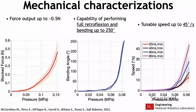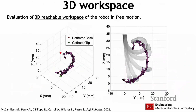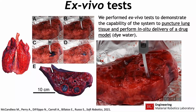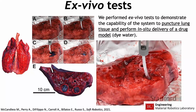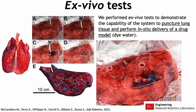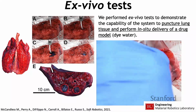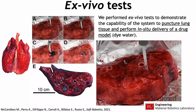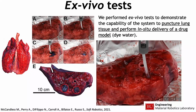So in the interest of time, I won't go too much into the mechanical characterizations of this robot and the workspace, but really what I want to talk about is what we did in terms of ex-vivo tests, so making sure that, because this robot is soft and is so small, we were still able to perform tissue puncturing, to perform biopsies, but also, this system has 2 working channels so that we could potentially inject drugs into the lungs.